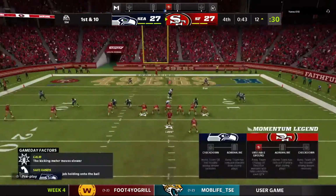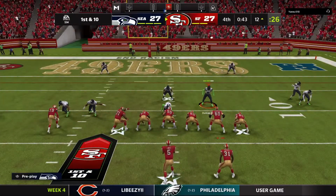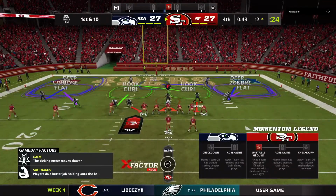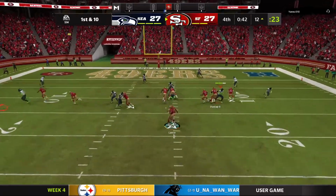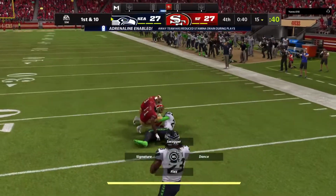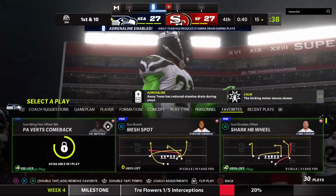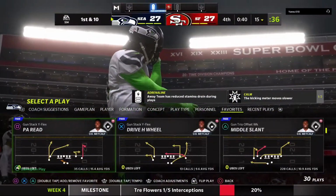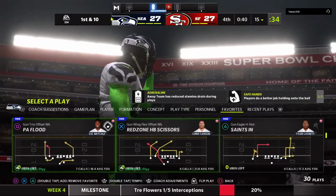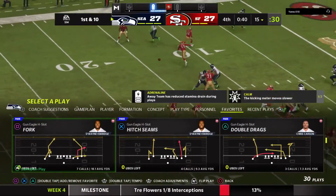From down at the 12, it's 1st and 10. And this is going to be intercepted. Trey Flowers picks it. And the Seahawks are going to have it here at their own 15. Well, they were in a great position to take the lead, Charles. Obviously, all they needed was a field goal to do that. They wanted the touchdown. Unfortunately, they're going to get neither.